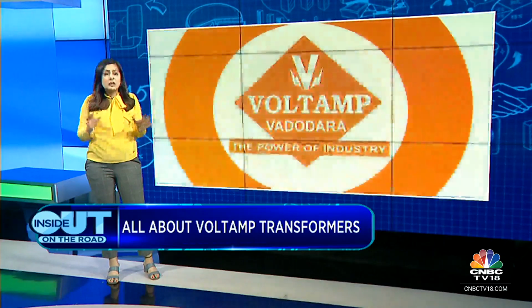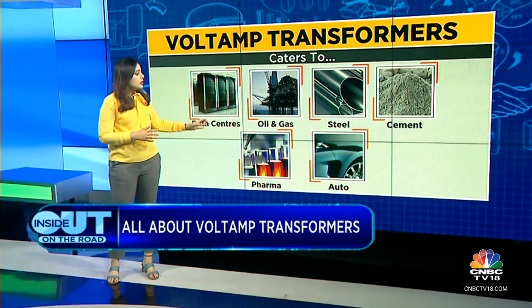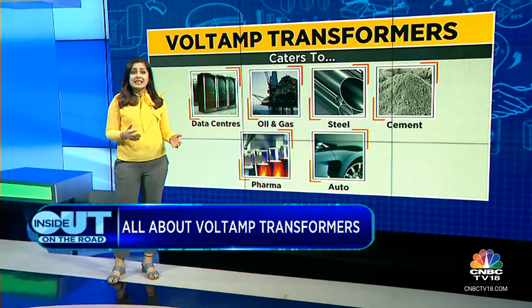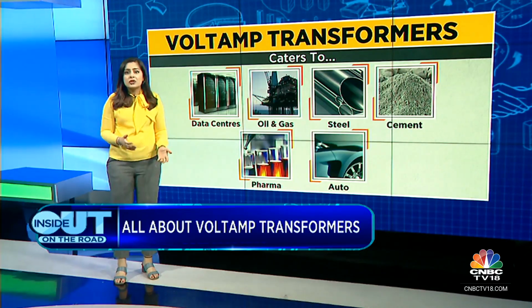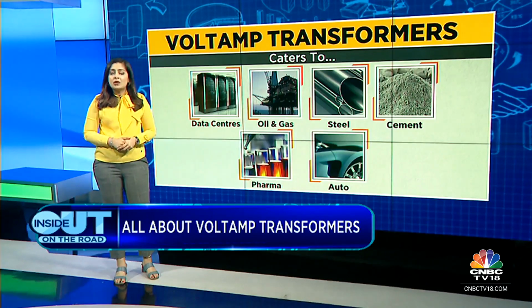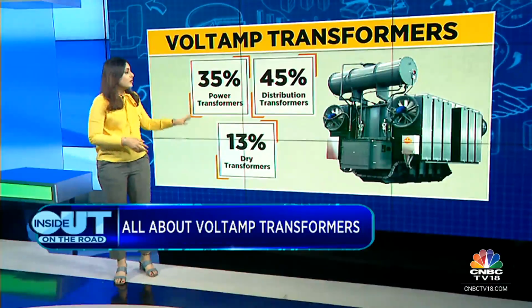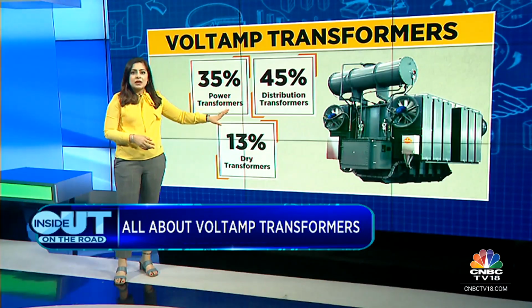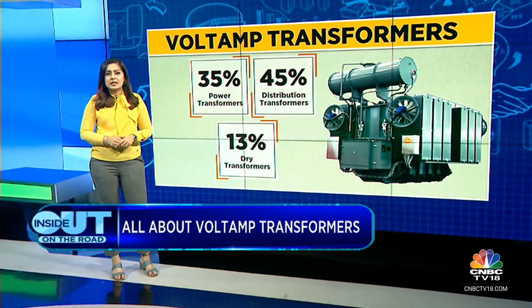It caters to a number of industries, you name it, and it's there because transformers are needed across segments. The likes of data centers, water, oil and gas, refineries, steel, mining, minerals, infrastructure, solar, wind, private utilities, there's cement, pharma, auto and auto ancillaries, sugar cogeneration, and a lot more. The company has three segments: power transformers, which is 35% of sales, distribution transformers, which is 45% of sales, and dry transformers, which is 13% of sales.